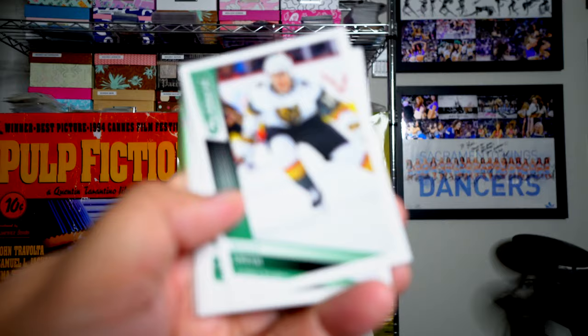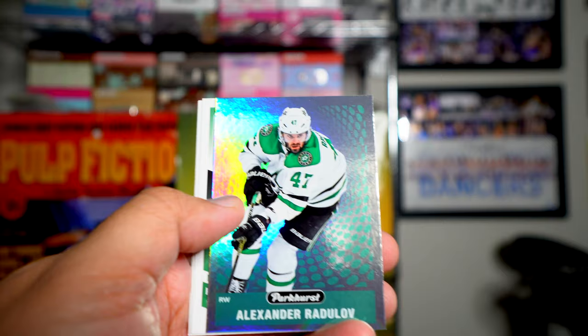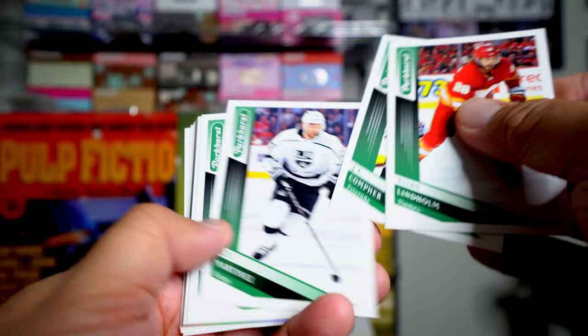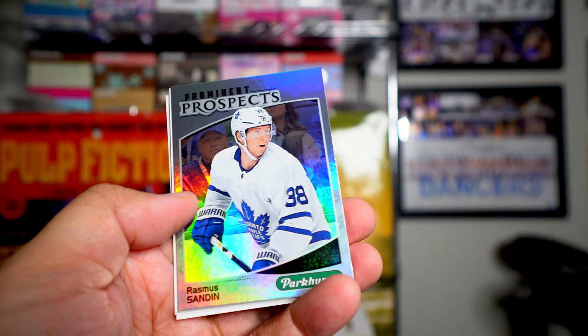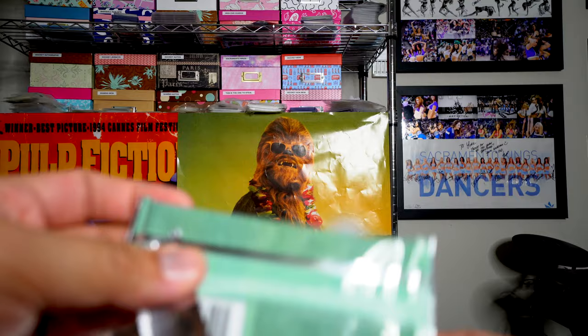Riley Smith. Eichel, Guillaume Brisebois, rookie. Alexander Radulov, Parker silver card. And then the rest, of course, are just the base. Extra base in the back. All right, we're going to just go here. Joachim Nygaard, rookie card. And then Erasmus Sandin, prominent prospects. McAvoy, Backlund. Okay, and here is our final pack, last pack of the entire break.